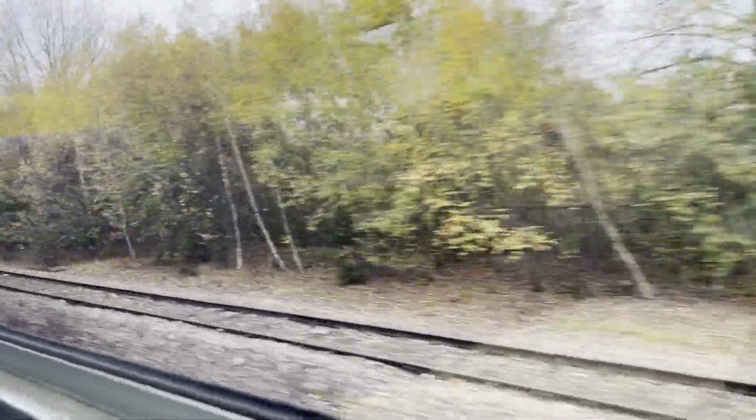The next station stop is Reddish South. Mind the gap between the train and the platform edge.